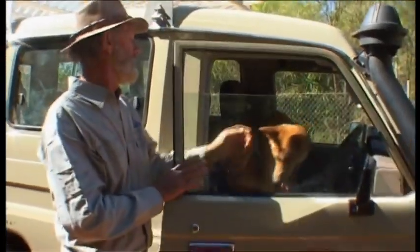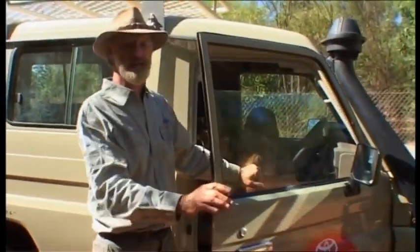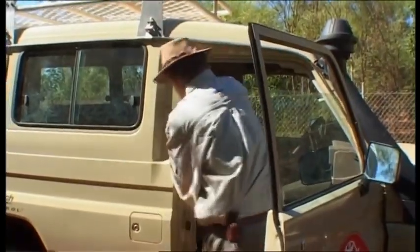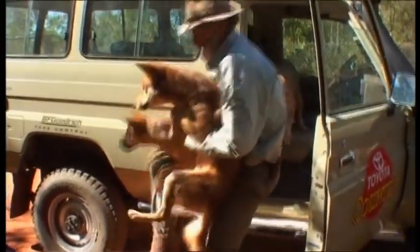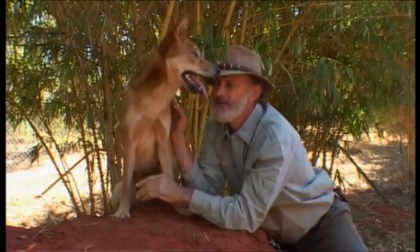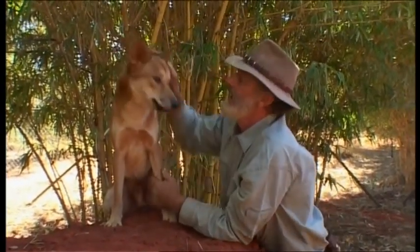I'm now out at our wildlife park, about 20 kilometres out from Broome. Come on, Bun. Just get them into this gate here. Double gate. There we are. This is my favourite. This is the male. It's a very large dingo.